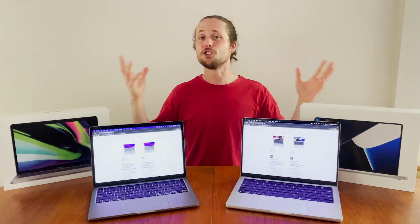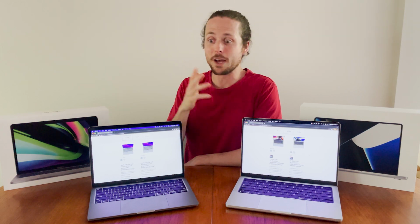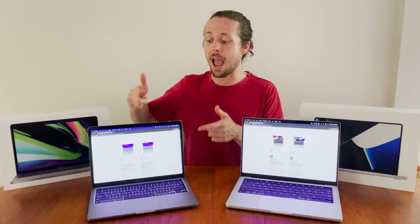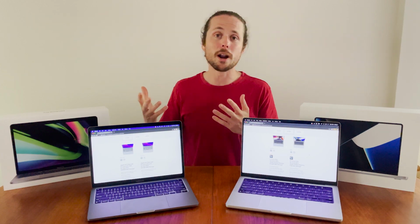Like, if the average Joe Blow were to walk into an Apple store, what differences would they notice between these two? One could definitely argue that if you don't care about the difference in performance between chips, if you don't know the difference between a CPU and a GPU, if you're pretty much just using this for media consumption, writing emails, general day-to-day workflow, and nothing too graphically intensive, then you should almost definitely just go with the M1 MacBook Pro, or even better probably, the M1 MacBook Air.